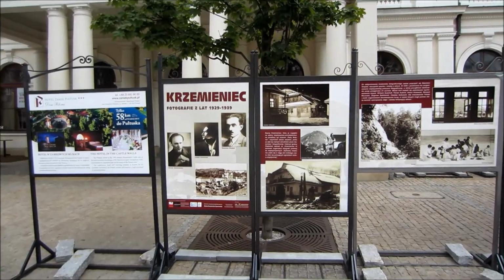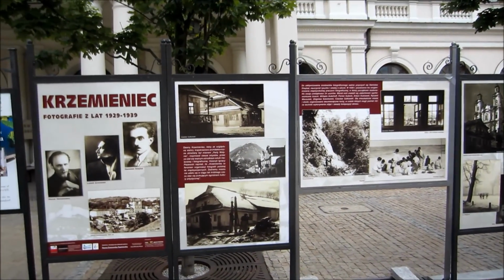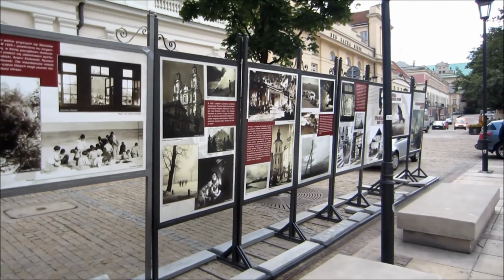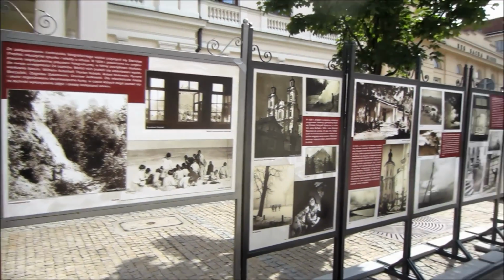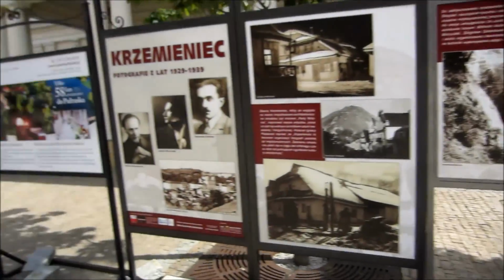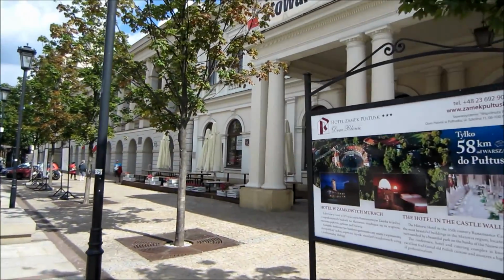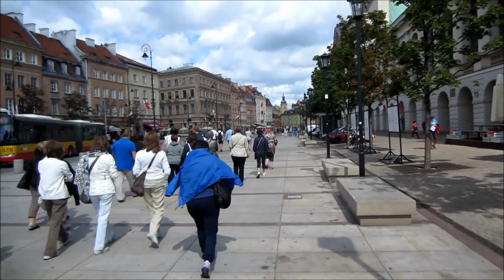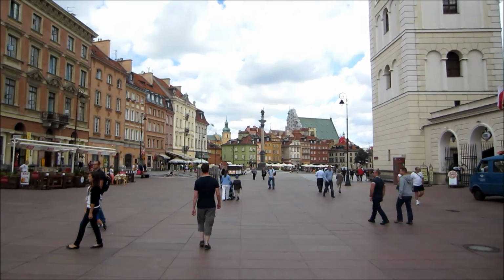Okay, and basically here we are at the old town, old city at Stare Miasto in Warsaw. It's basically the oldest historic district of the city. This is a statue of Copernicus. And Stare Miasto is really a neat place to visit also.